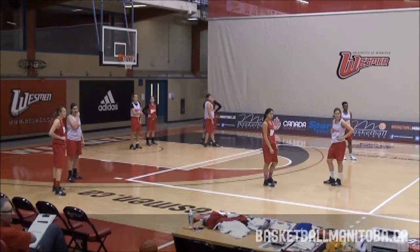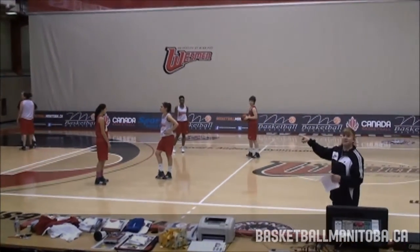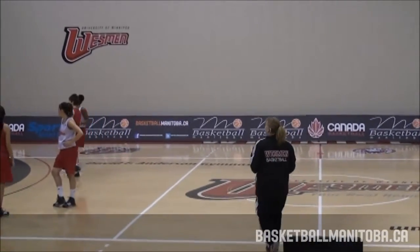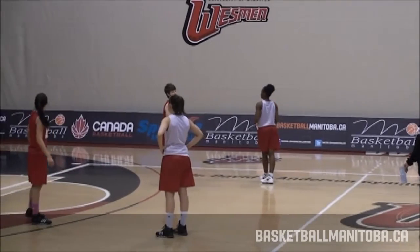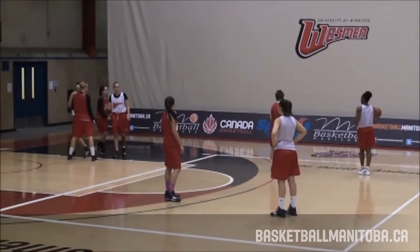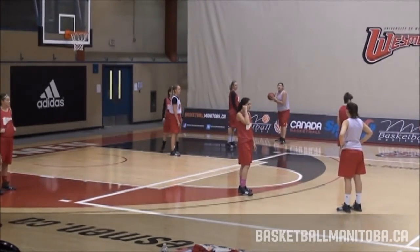Reading screens. One of the reasons why we curl and pop is generally when they're playing Stephanie, they'll tail her. So right now, Megan's tailing Steph. Let's keep white on offense. Megan is behind Steph, and when a defender tails you on a screen, you curl it, and Skylar would pop. So that's just a reading action that we have within our offense.